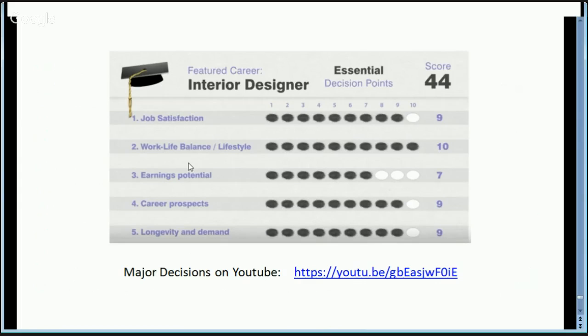So, I'll put this again here at the end. I didn't mean to. But you can see that I've just listed, again, I suppose this is your main reason for doing it, ultimately, so that you will have a career and something that you love. And you can even see on here, look, earnings potential is significant, career prospects, everything there is really, really high.